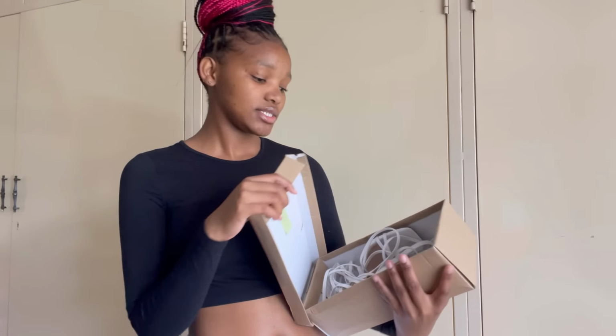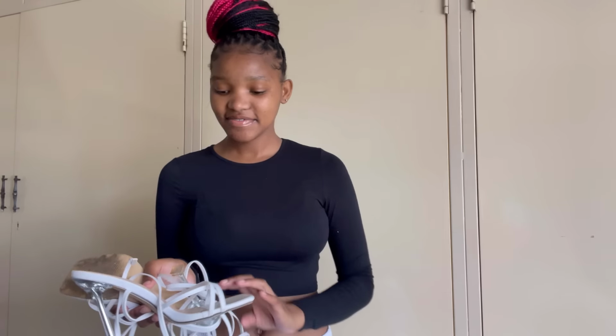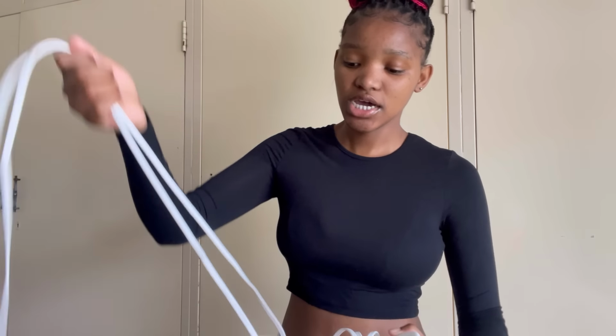Okay, first, let's start with my heels. I got like 2 heels from Shein. These ones are the first ones. I've worn these so many times because I am in love with them. These were 300 and something. If I can find the prices, I will just paste them in over here somewhere. But I got these shoes for 300 and something from Shein.